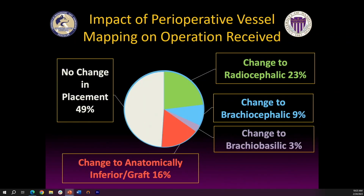We found that in our patient population, utilization of both pre- and perioperative mapping resulted in no change in site placement for 49% of our patients. In other words, these are the patients whose operative plan stayed consistent with their preoperative assessment and did not change based on their perioperative mapping results. The remaining 51% of patients did undergo a change in their operative plan based on the findings from their perioperative mapping after induction of anesthesia.